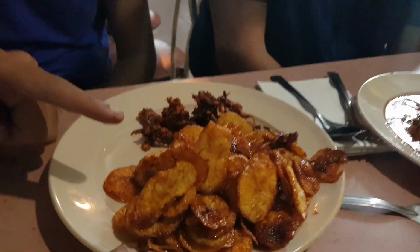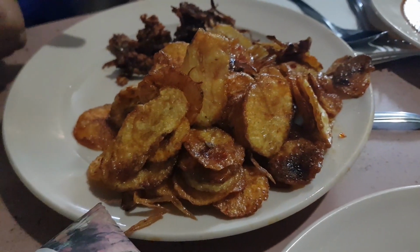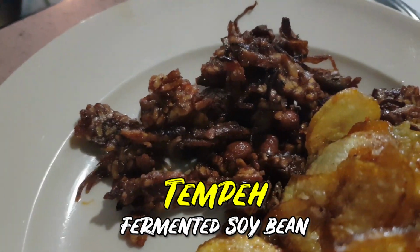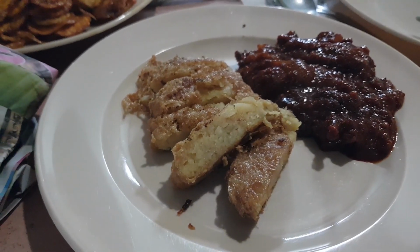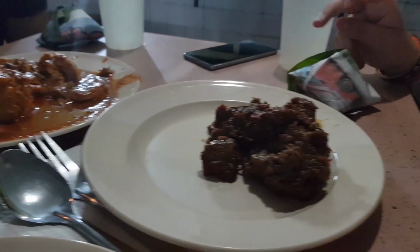And then this is the potato chip with the chili, sweet. This is tempeh, the fermented soybean. And then this one, the deep fried mashed potato. Is that Malaysian? Malaysian and Indonesian flavor. And then these are delicacies for Malay dishes.